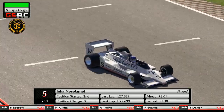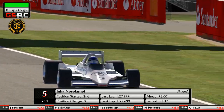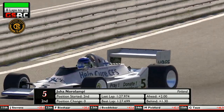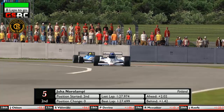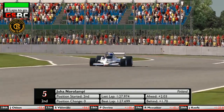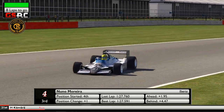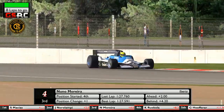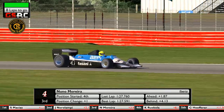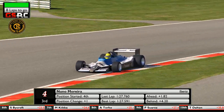Nora Lompe may have had a mistake. We'll have to go back and check on that. Driver known for having to deal with chronic fatigue syndrome, which makes his pace all the more impressive. He's held off Nuno Moreira behind him, sitting in third. Nuno had a bit of a controversial finish the very first broadcast we had here on GSRC with the Lotus 79. Since then has settled in, looking to get himself a nice podium.